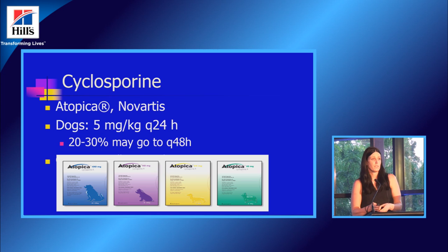So I think cyclosporin probably works for about 70% of cases, and I always try to use the Atopica where possible. And the other benefit of cyclosporin or Atopica is that after an initial 4 week period, we can usually reduce the dose. So I have clients update me every 2 to 4 weeks via text message. Sometimes they update me twice a day, that's fine. And so after 4 weeks or so, we try reducing it to every other day and see how they go. And a lot of my long-term atopic patients are on cyclosporin or Atopica twice a week. In cats, the dose is slightly higher.